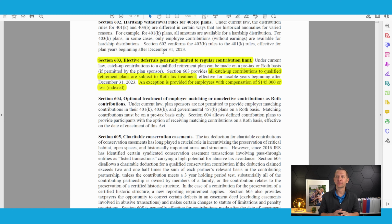Section 603, elective deferrals generally limited to regular contribution limits. So what this is saying is that the catch-up contributions for those with compensation of over $140,000 or $145,000 or more will have to be put onto the Roth side. So you will not be able to take your catch-up contribution and put it in pre-tax to lower your taxable income. It will have to go over to that Roth side.